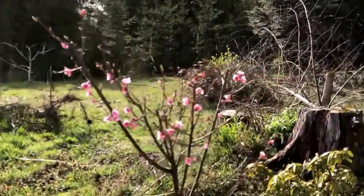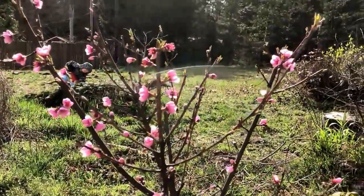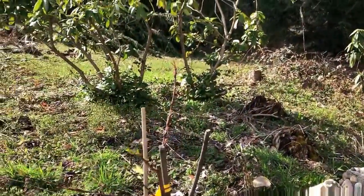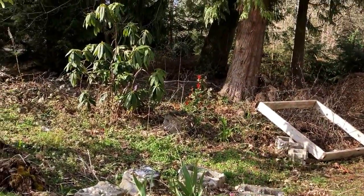And here's our little peach tree that is blooming and beautiful. This is a frost peach. And the other one is over here. Same thing, frost peach. I'm going to put another rhododendron over that way.